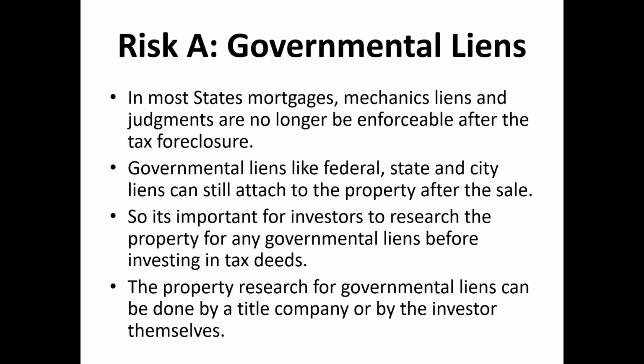Yeah, which oftentimes these properties that end up in tax sales can have other types of liens placed against them. There can be odd situations or circumstances. They haven't been paying their property taxes. Yeah, they very well could have several other bills or things that are due. What's nice about it is that if they have a mortgage, judgments, mechanics liens or any type of lien like that, as long as it's not governmental, those are going to be wiped out through the foreclosure process. But we are going to need to really research and make sure that the property is free and clear of these government liens, and if not, how much they are.